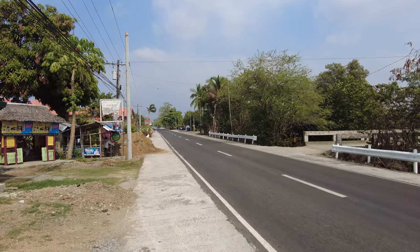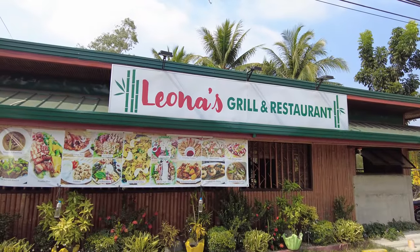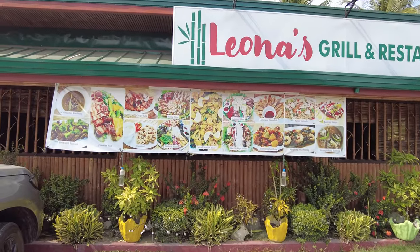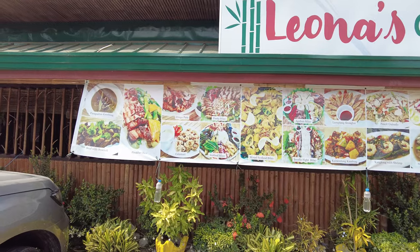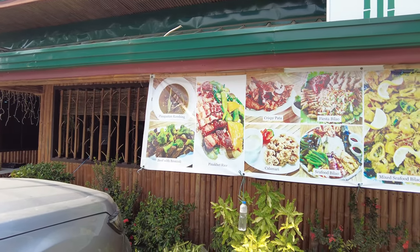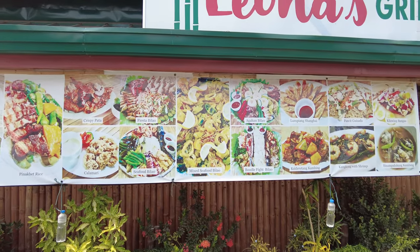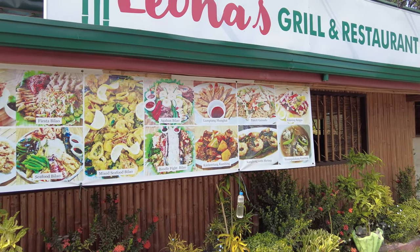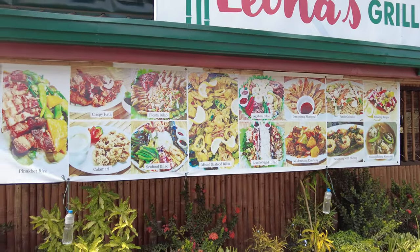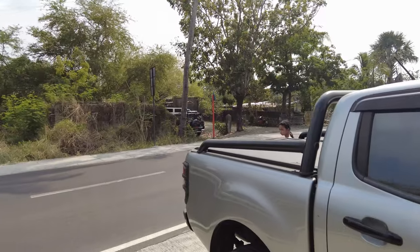So when you're out in the middle of the province driving around, just stop at a local place. We got Leona's Grill and Restaurant. We're maybe 15 clicks out of Alaminos. So let's look what they got here. You got some beef and broccoli, calamari, fiesta bilao, some lumpia, pancit. I know Mrs. C is going to be getting some fish for sure. Let's go inside and check out the food.